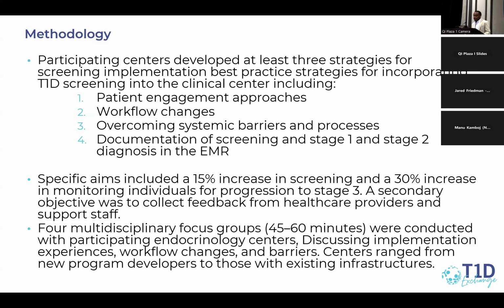And one of those specific aims was an increase by 50% for those screened and an increase of 30% of those monitored. But in order to really understand, we wanted to do focus groups. There were 4 different focus groups that ranged from 45 to 60 minutes. And we really want to understand the experiences of these clinics, the workflow changes and barriers that they're facing on a day-to-day basis when it comes to screening implementation. A lot of the centers range from new program developers to those with existing infrastructures.